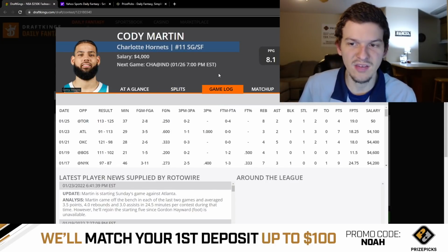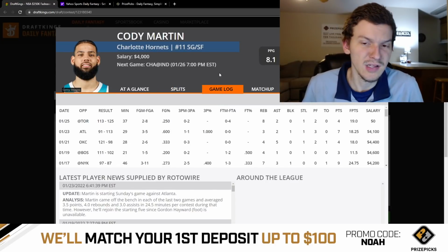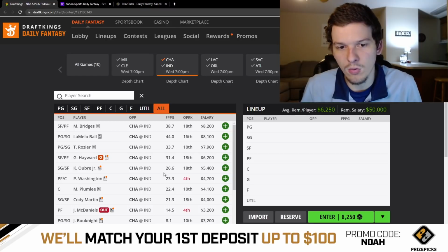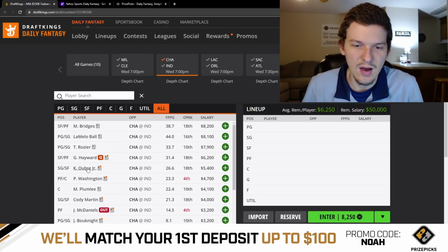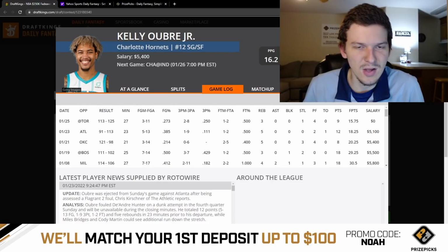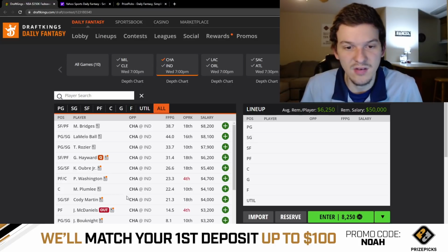He's been playing good minutes. He really hasn't been that productive, but the minutes have been there, and he's still pretty cheap at 4K. So I think Cody Martin would be a viable, cheap option if Hayward's out again. You could definitely look to guys like Oubre and Washington in tournaments. Oubre's minutes have been solid, mid to high 20s. I would expect that's what he plays today off the bench.